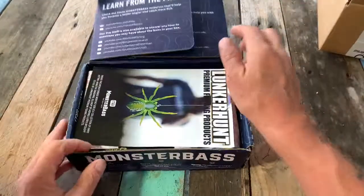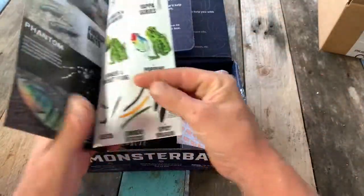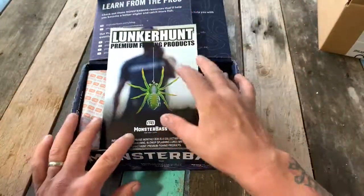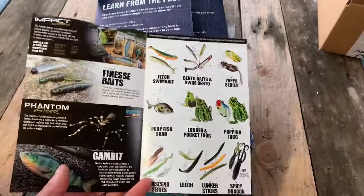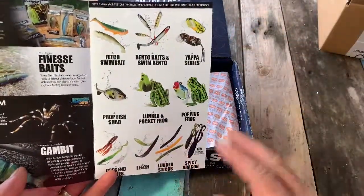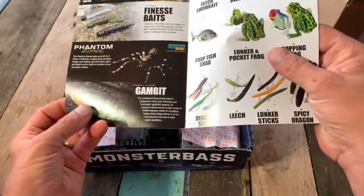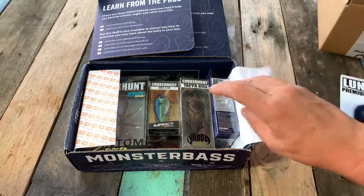Now, just like the 6thSense Premium box, this is the Monsterbass Regional Pro Box for the Southeast. I live in Georgia, and this is the little breakdown. It shows you what you could get. You could get any of these items. I was kind of disappointed. I really like the Gambit. It's one of my favorites, but I didn't get one this month, but I own quite a few, and it's one of my favorite swim baits.